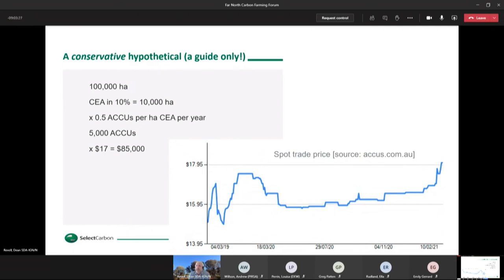But if those orange areas on the maps we were looking at a few slides ago were only 10% of your property area, and I'm just using nice round numbers here, and you had 100,000 hectares, you would have 10,000 hectares of carbon estimation areas. That's the CEA there. And for reference, most places in what we call the Southern Rangelands in Western Australia, which would have similarity to some of your country, would be around 15 to 20% of their property orange on that map, carbon estimation areas. So I've gone on the low side here just to be cautious.